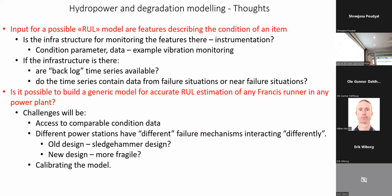And then in case you have such a thing, are the data being collected and stored for future use? And if so, what kind of data do you have? Tons of data showing you a normal operating condition without any problems. Most probably, yes. And the failure situations or near-failure situations, not like that. Is it then possible to build a generic model for accurate remaining useful life estimation?